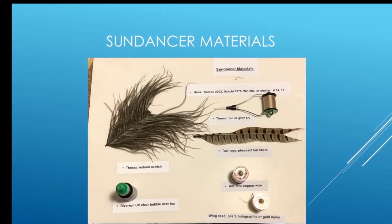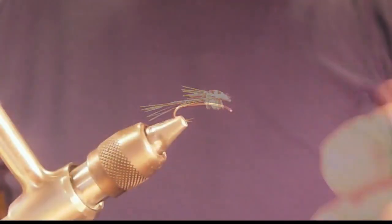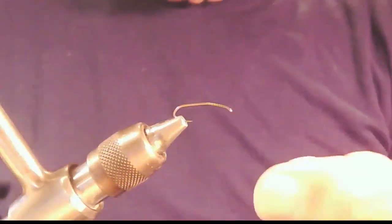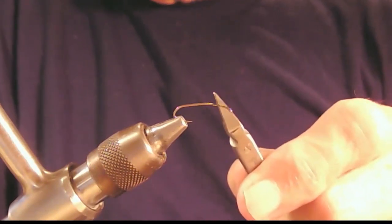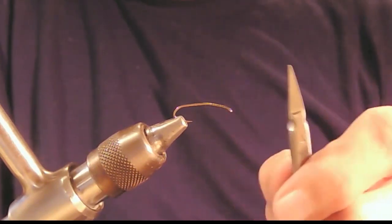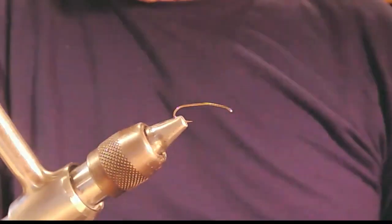I'm going to be using tan 8/0 Unithread, and this is the fly when it's finished. Here you can see the Daiichi 1730, and one of the things that I like about that hook, you can see the shape of the shank here. It's got a kind of a crook in the middle of it, and so we've got a high spot right here. And that's going to help us with the proportions on this fly. I like this hook because I can make use of that.